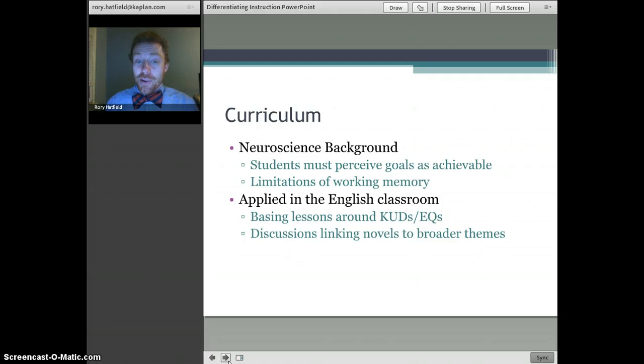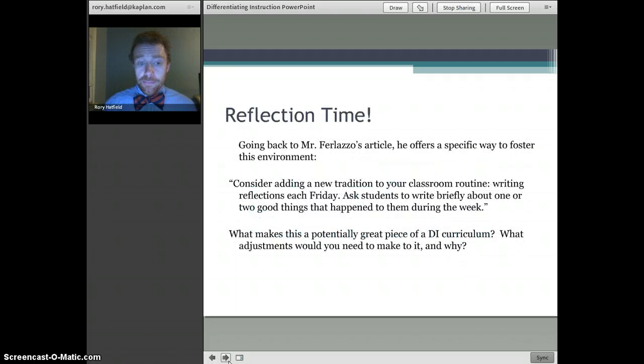So just to recap here, based on neuroscience, students need to perceive goals as achievable and make sense. And by providing learning scaffolding, making lessons more comfortable, and basing them around essential knowledge, you'll encourage that growth mindset in students and get them to connect better in class.